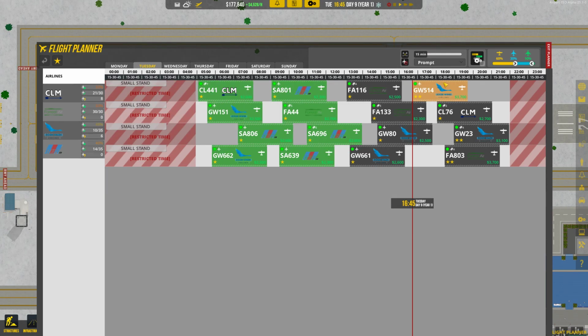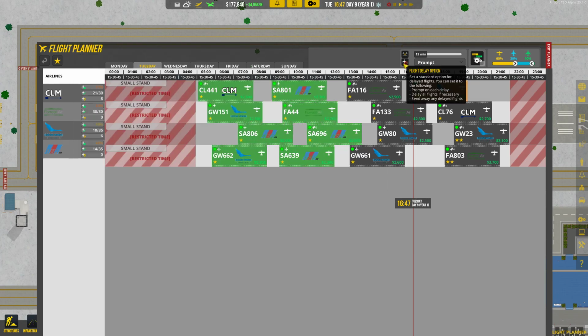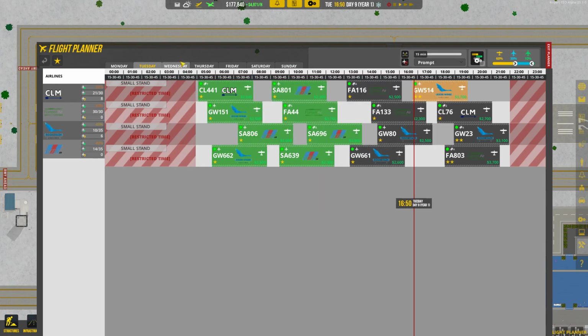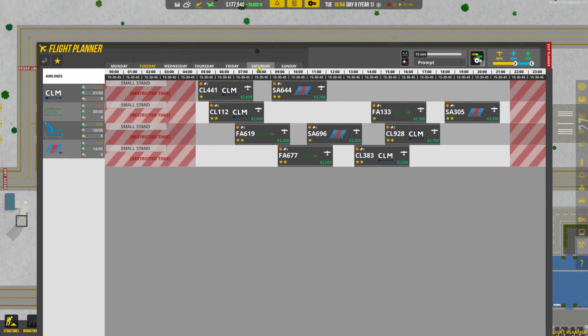So today's Tuesday and it's coming into the last part of the day. All these flights successfully were taken care of. These flights all look like they're going to be fine. Waiting for those flights to land before they go green. If we have a look at Wednesday, no room for new flights there. Thursday, chockers. Friday, chockers. Saturday, some room.